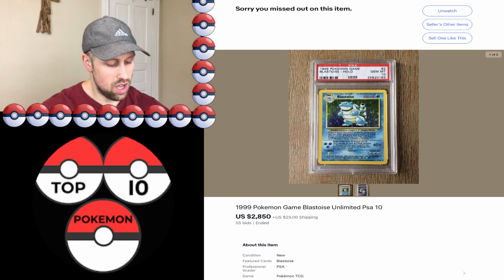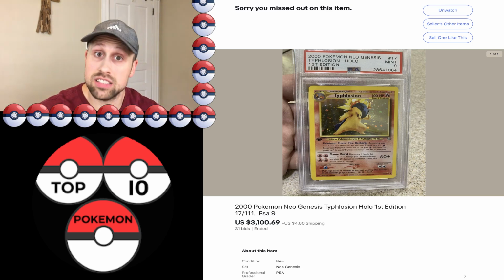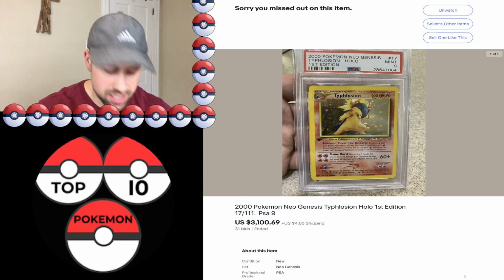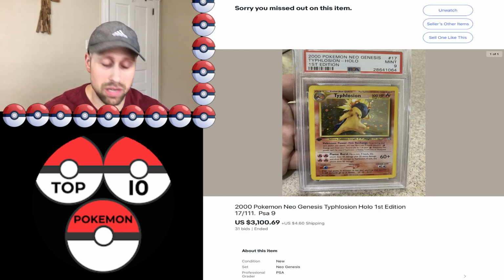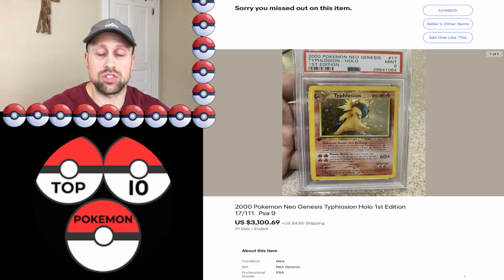Very cool. Up next, we have some fire up in here with the Typhlosion 17 PSA 9 from Neo Genesis that went for $3,169. So, it's no secret the popularity of this card. The PSA 10s are about as scarce as they can be. So, the 9s have just really drastically increased.